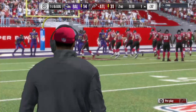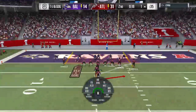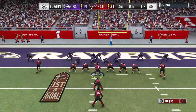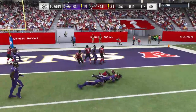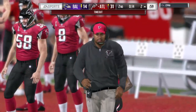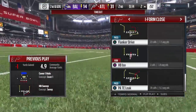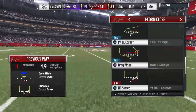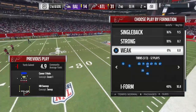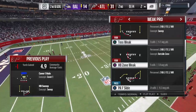Red zone opportunity. Shift together here from the D-line. They come out here in the I. So now it's 1st and goal. And he'll actually lose a little bit of yardage here. Back to the 2. Now hold everything here. We're going to get a timeout by the offense. So that means they're down to 1 remaining here as we head toward halftime.